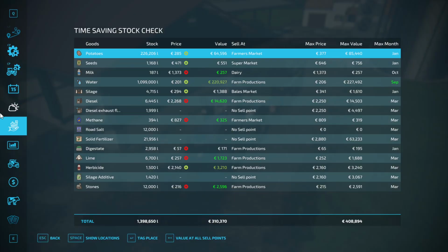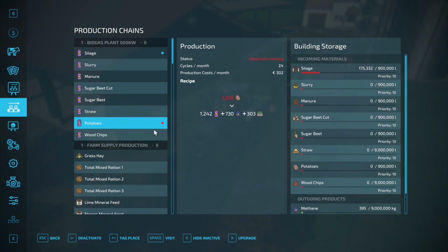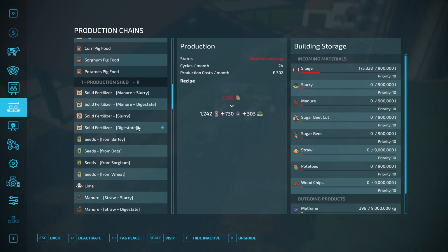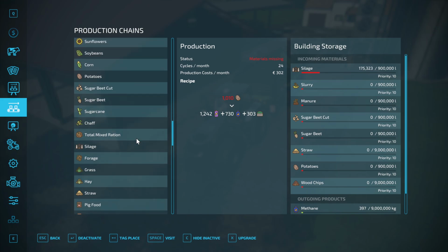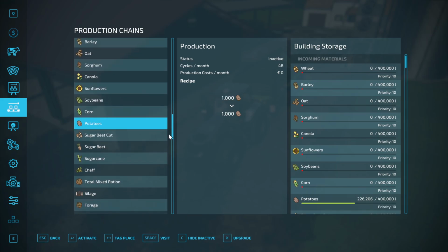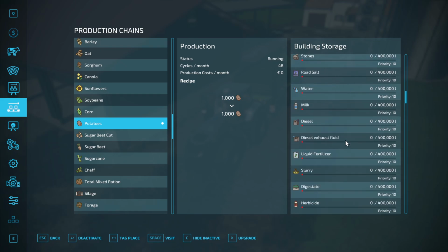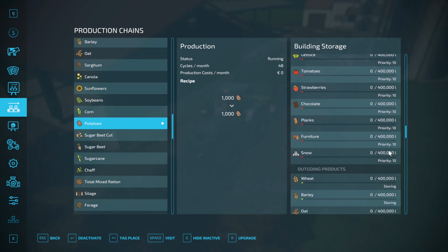So what we do want to do in productions is stick the potatoes on, so it calls for, and we want to stick the potatoes here, and we want outgoing to distribute. So I don't know, I can't remember.